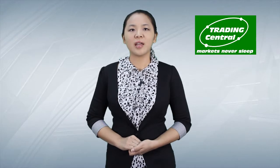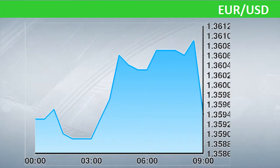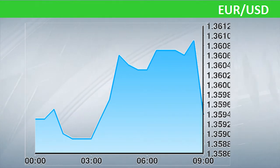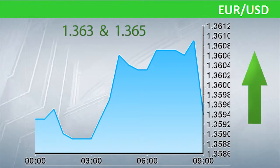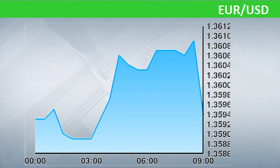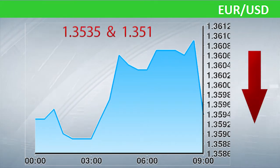And now the section you've been waiting for, market tips. Forex4you, in cooperation with Trading Central, one of the leading American financial advisors, provides you daily trading signals from the experts of the field. If your pair is euro versus US dollar, our preference is to open long positions above 1.356 with targets at 1.363 and 1.365 in extension. Below 1.356, we will look for further downside with 1.3535 and 1.351 as targets.